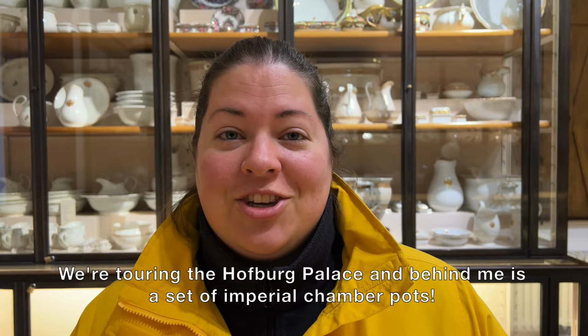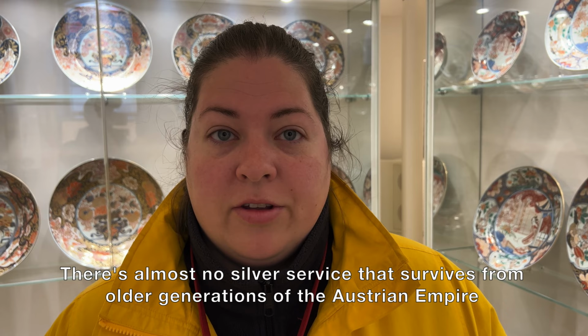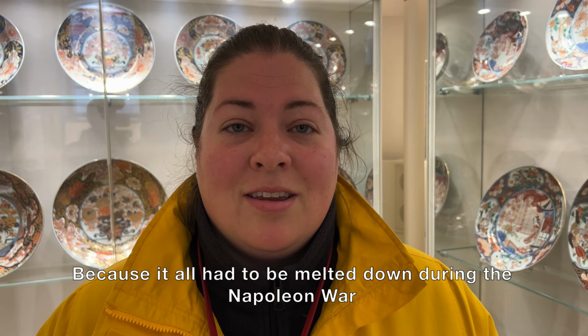We're touring the Hofburg Palace, and behind me is a set of imperial chamber pots. So it turns out they would only eat on gold or silver plates until the 19th century. How bougie. There's almost no silver service that survives from older generations of the Austrian Empire because it all had to be melted down during the Napoleonic War.